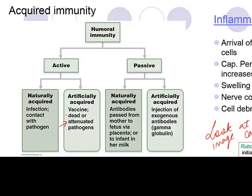And especially in childhood that happens, because the moment you inject the vaccine, it's not like you get immunity straight on, right? It's a primary response. It takes some time for the antibody to form. So that could be one of the reasons that happens, okay?